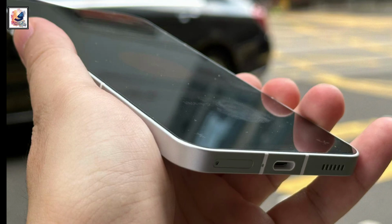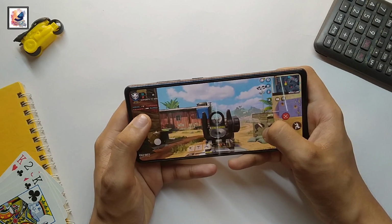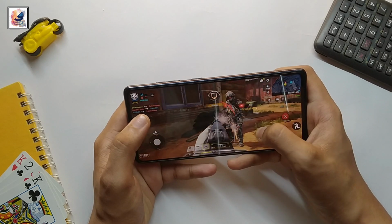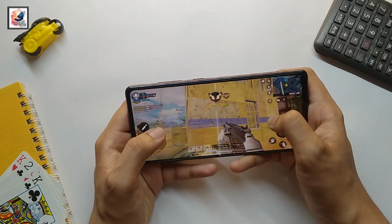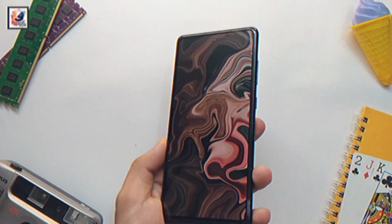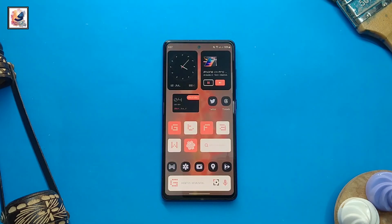Nothing Phone 2A will be Nothing's first smartphone using a MediaTek chipset. The phone comes with the MediaTek Dimensity 7200 SoC. Expected, the phone comes with 8 and 12GB of RAM, up to 256GB storage. And in the display department, the phone comes with a 6.7-inch Full HD Plus AMOLED 120Hz refresh rate display.